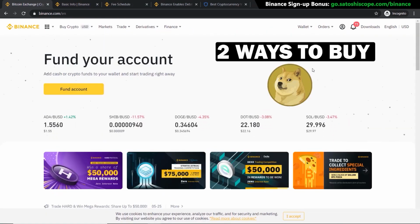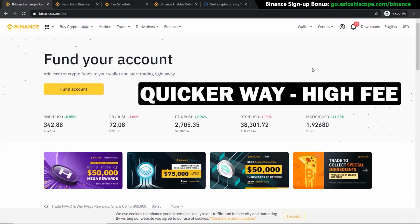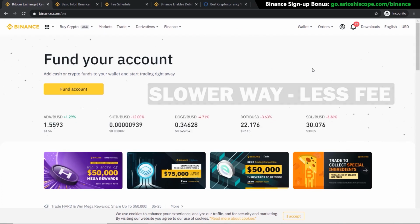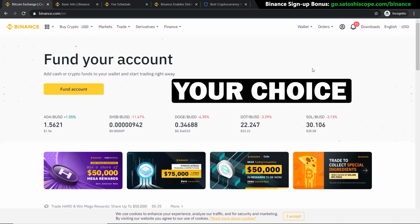Now there are 2 ways to buy Dogecoin on Binance. The first method is much quicker. However, you're going to pay a lot more on fees. And the second method is a little bit slower, but it's much cheaper on the fees. So it's your choice which one you want to choose, but I'm going to quickly show you both here.